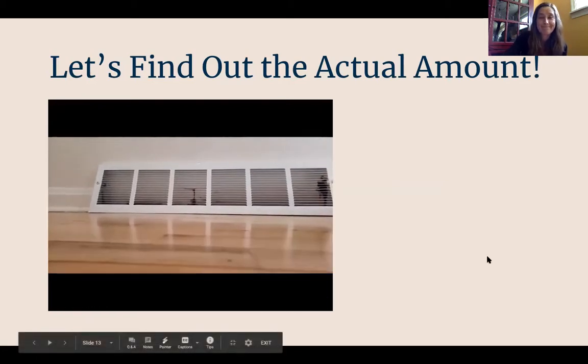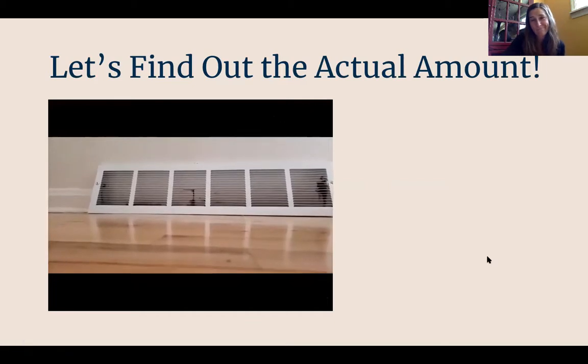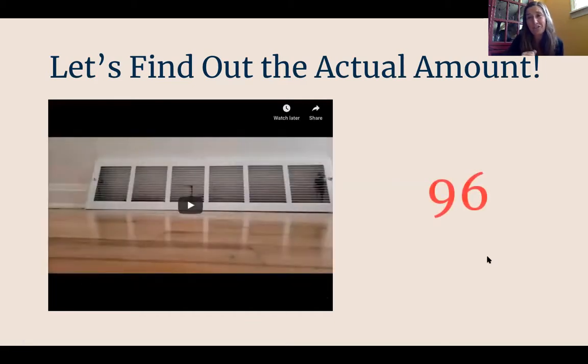Think about how that compares to your estimation. Well, friends, my estimation of 120 was still fairly close, but it was definitely not correct, because the actual amount is 96.